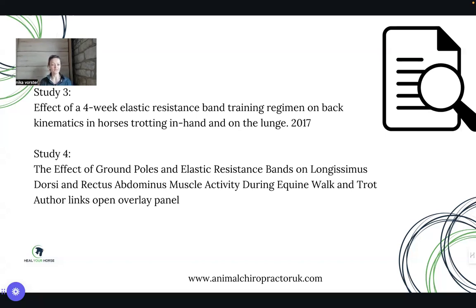Study number 4 looked at the effect of ground poles and elastic resistance bands on longissimus dorsi and rectus abdominis muscle activity during walk and trot. And I really enjoyed the study as well. It was 2001 by Shaw and his group of authors. And what I liked about this is that they support the use of ground poles for increasing muscle activation, suggesting that there is a significant effect of resistance bands on core activation in trot.